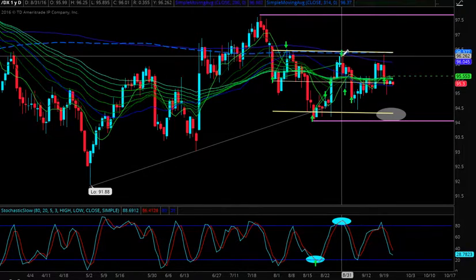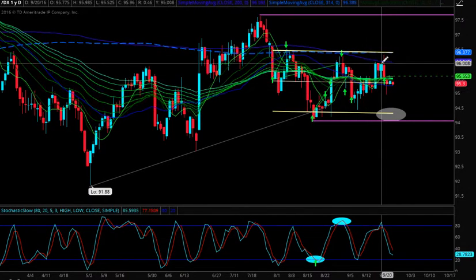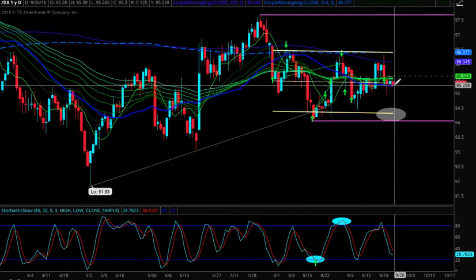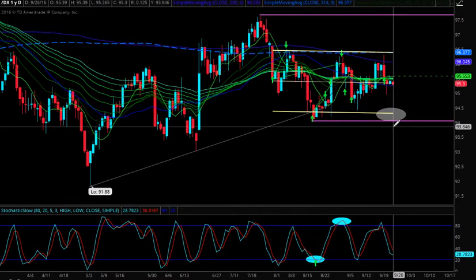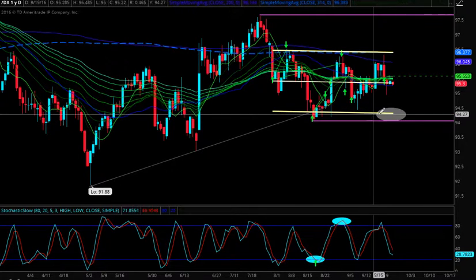So I think we went into payrolls on September, failed at the top end of the range. Went into the Fed meeting, failed. So the dollar is really just going nowhere. I would use this 94 area as a key pivot.